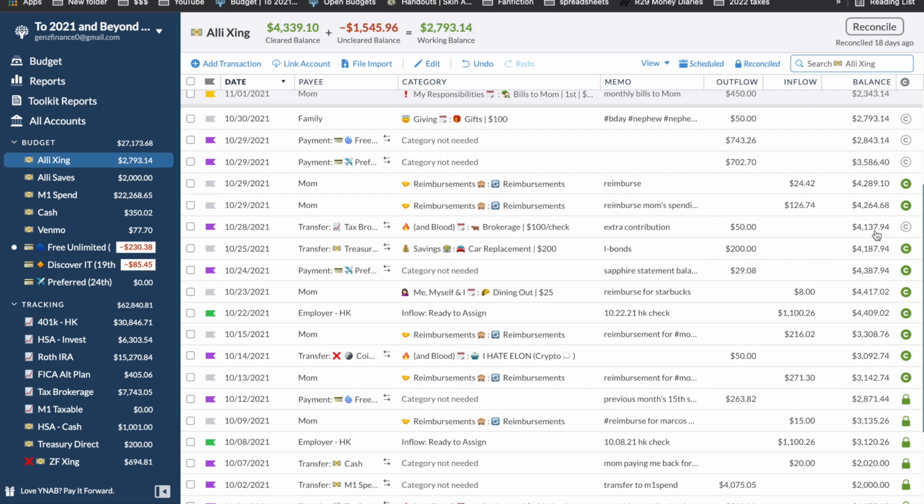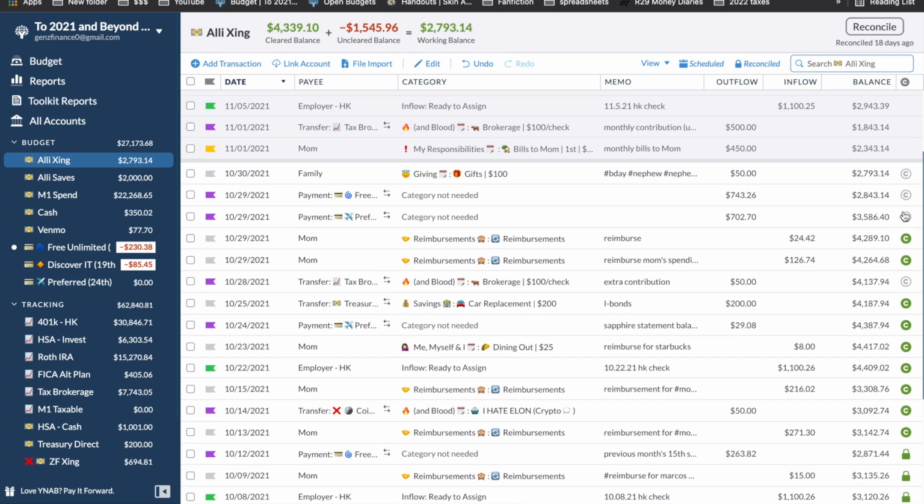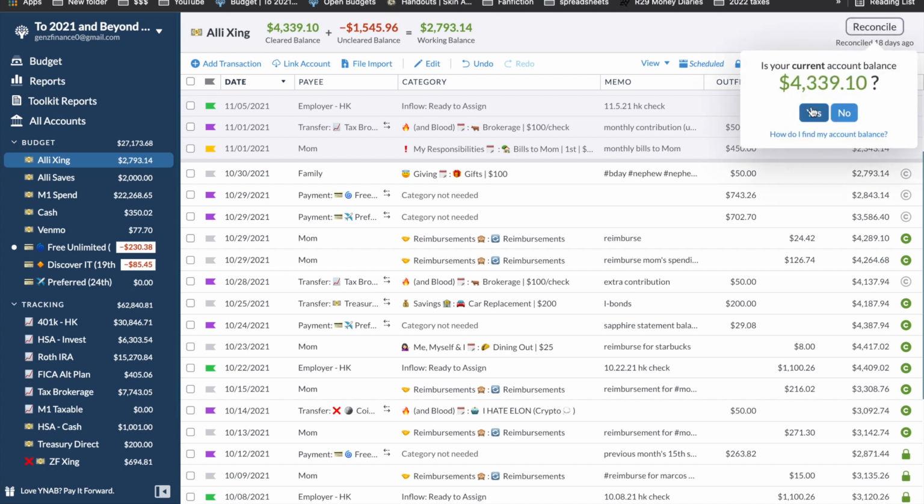This $50 has yet to clear, and then $126.74, $24.42, and then these payments have yet to come out either. So I'm going to reconcile. Is my current account balance $4,339.10? It is. Yay. Okay.